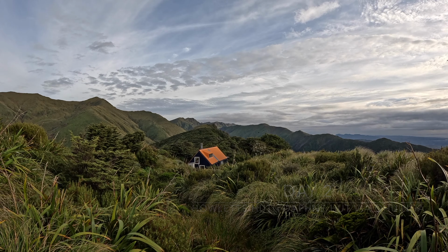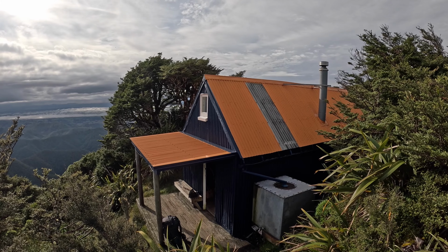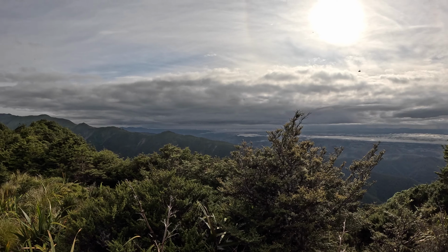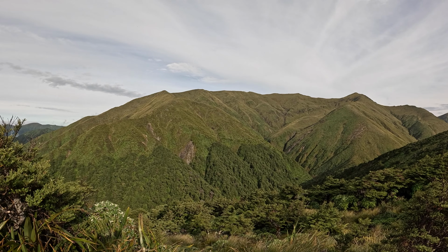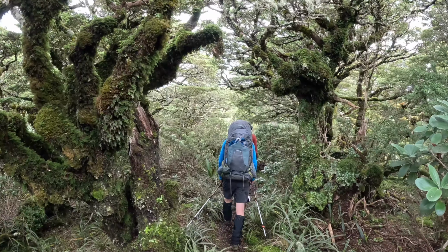On day two, the weather was very good in the morning. We planned to walk on the ridge line basically for the whole day. Most of the route is off track. The Sawtooth over, going up to those peaks over there.